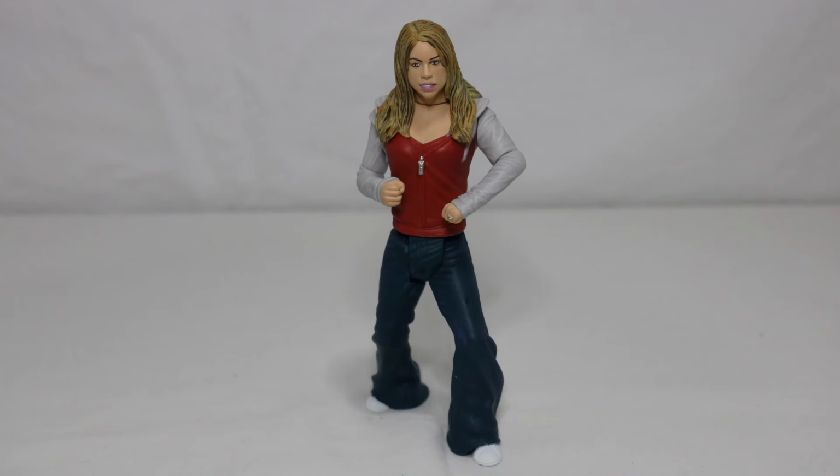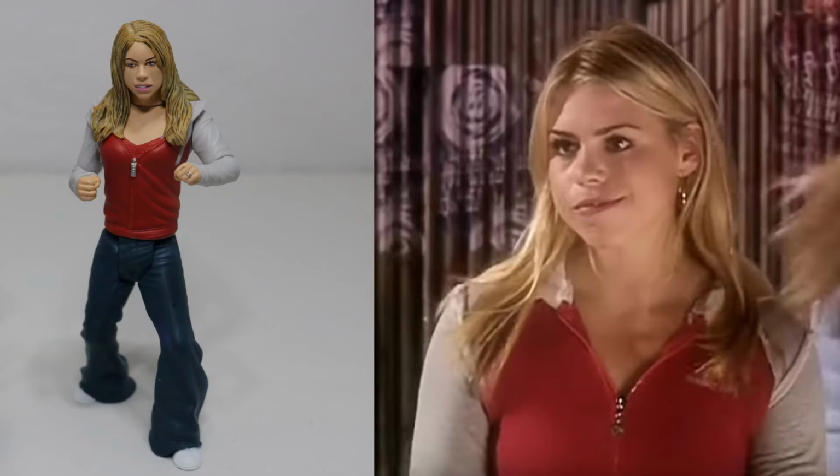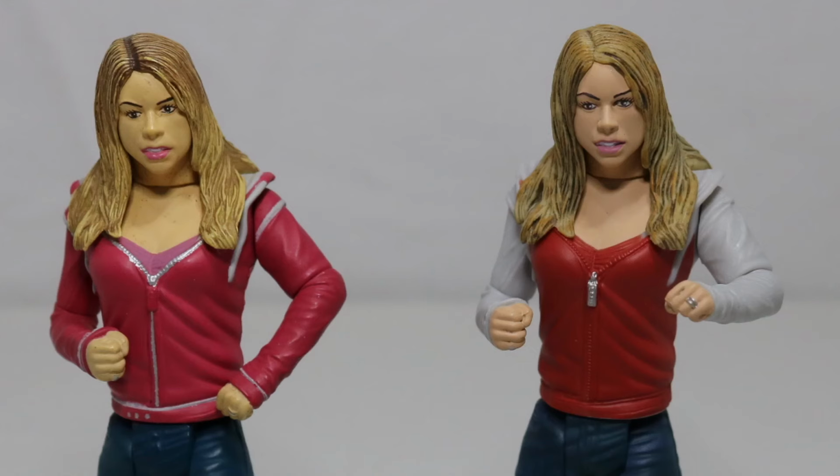The Rose Tyler is a new variant of the original figure and is based on her outfit from the end of World War III. She has a different skin tone, red jacket instead of pink, red top instead of purple, and a grey hood and arms instead of pink.